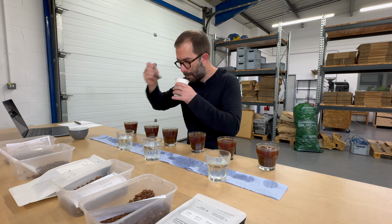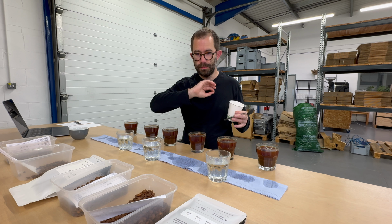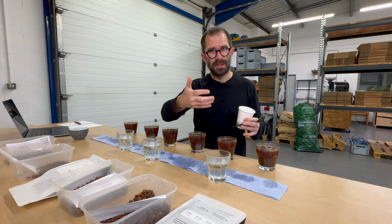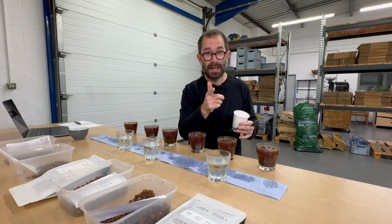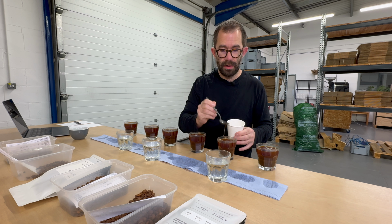So, creamy orange, clean crisp, nut, hazelnut, certainly, maybe macadamia as well, and chocolate, milk chocolate on the finish, very, very light.